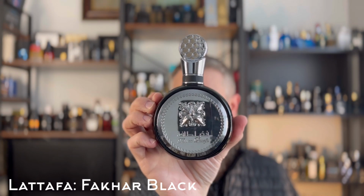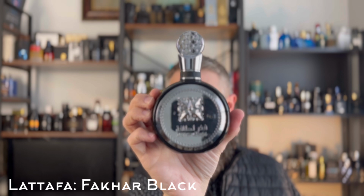All right, next. This is another clone of one of the Y fragrances. It's sort of in between like Y EDP and Y Live. This is Fakar Black by Lattafa. And this one right here is, again, a great performing fragrance. It's like an 8-hour fragrance.